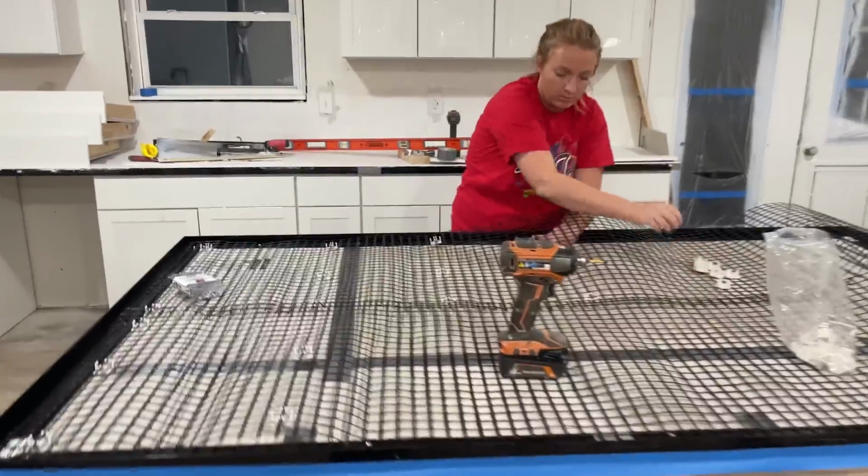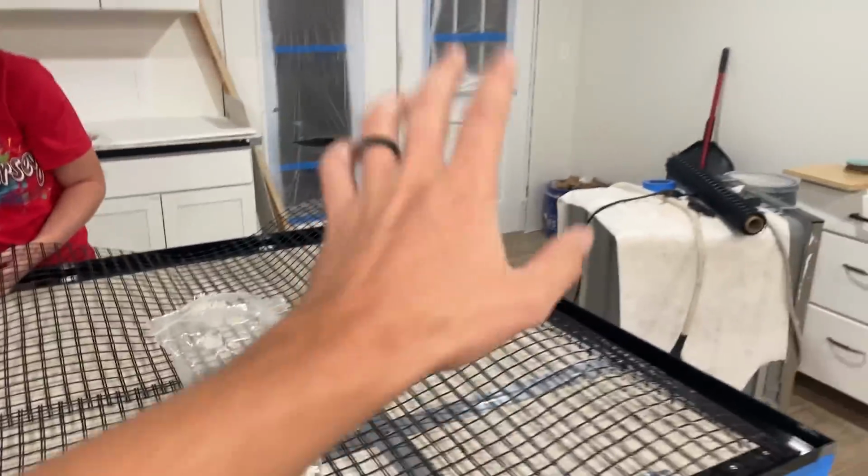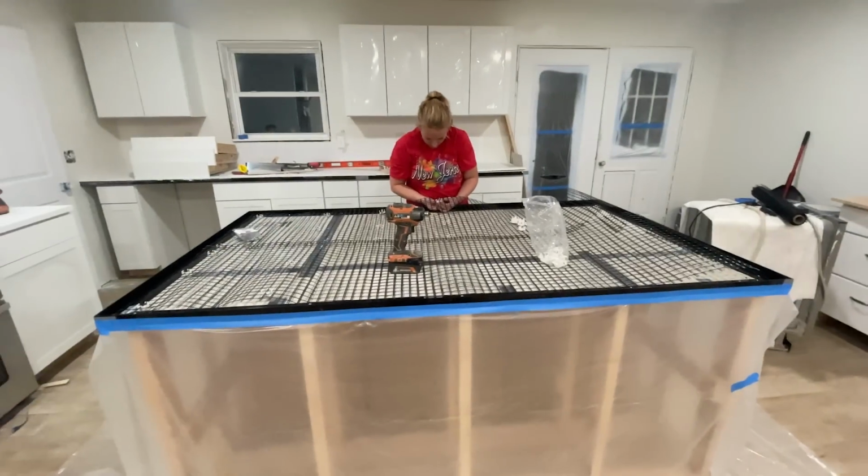Well, it's 10 o'clock at night. I got Marcy's help. She's helping me put the mesh in. We're gonna get this mesh in, get the concrete mixed up, and hopefully pour it pretty quickly. It's a late night for us, but we want to get this done because it just takes time to cure. So the sooner we can get it done, the sooner we can get the kitchen done, because we're gonna be waiting on the concrete countertops to cure.